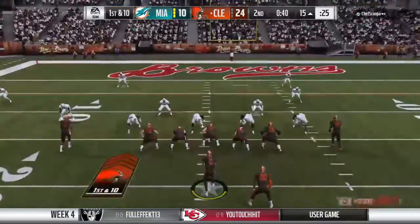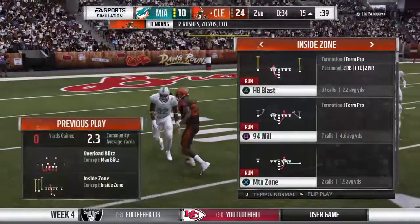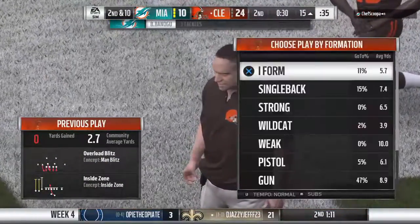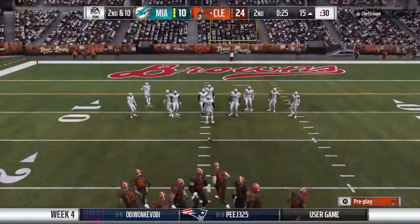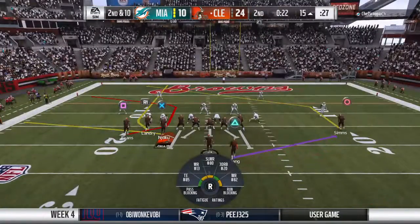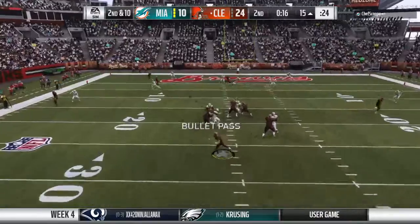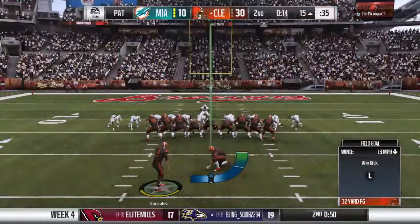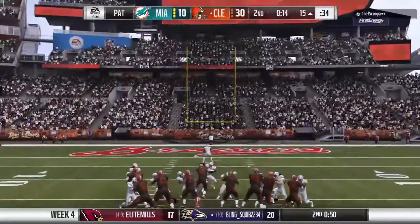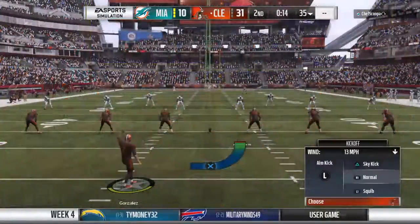Mayfield showing why he was the #1 overall pick. He's got the Browns on the move. 1st and 10. Looking for a cutback lane, but nothing there as he's met at the line of scrimmage. Officially no gain on the play, and it's 2nd down. From the gun, Mayfield. And he'll take it into the end zone for a Browns touchdown. Mike Evans, as the first half is winding down, and the Browns add 6 to their lead. Gonzalez able to tack on the PAT, and the lead now to 3 touchdowns at 21.